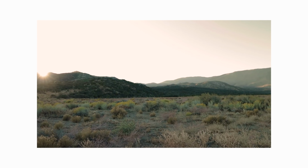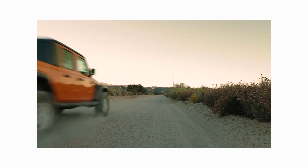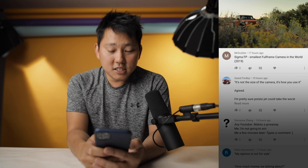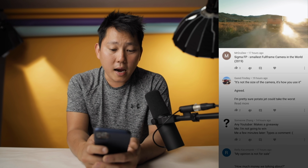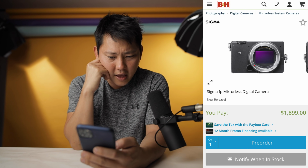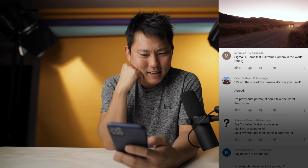Anyways, let's wrap this up by reading a few comments from my last video, which was all about trying to take a small compact camera and making it look as cinematic as possible. The Sigma FP, the smallest full-frame camera in the world. Oh, that actually looks pretty cool. $1,900 for a full-frame camera. I might need to get my hands on one of those.